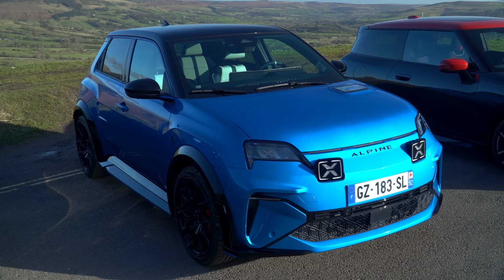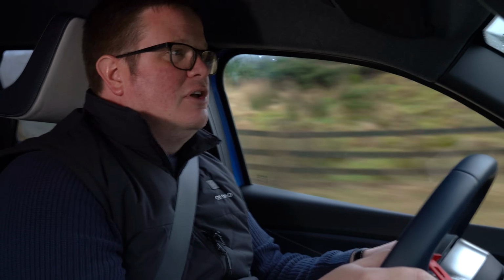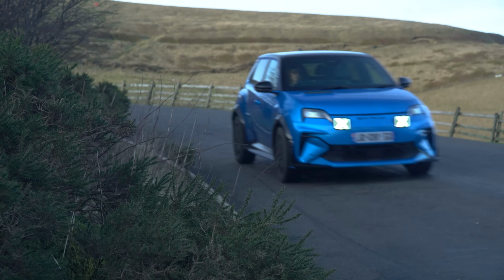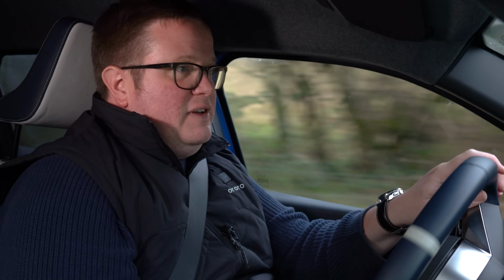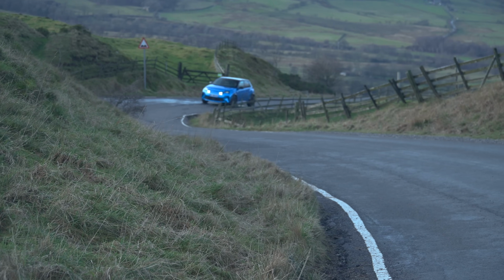So through tighter corners, there's a real sense of finesse, I suppose you'd say, and fluency to the way this car handles. We're on a really knobbly, bumpy road now that's got lots of lefts and rights and ups and downs, and it's just so easy to put this car exactly where you want it. It's just so easy to drive. There's a lovely flow to the way it goes left and right and through the apexes.